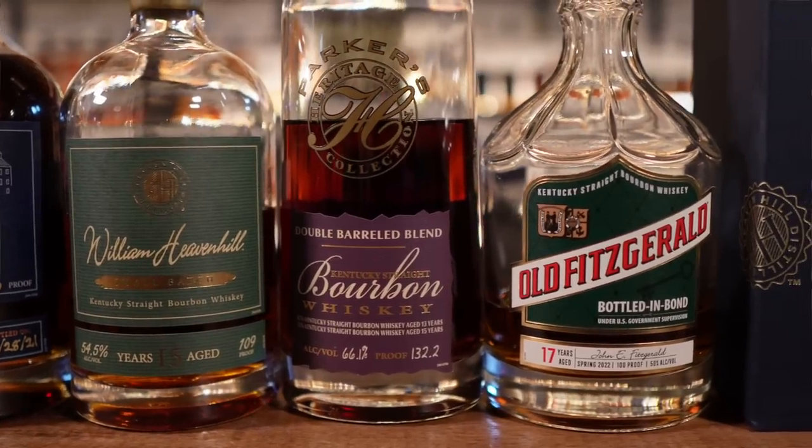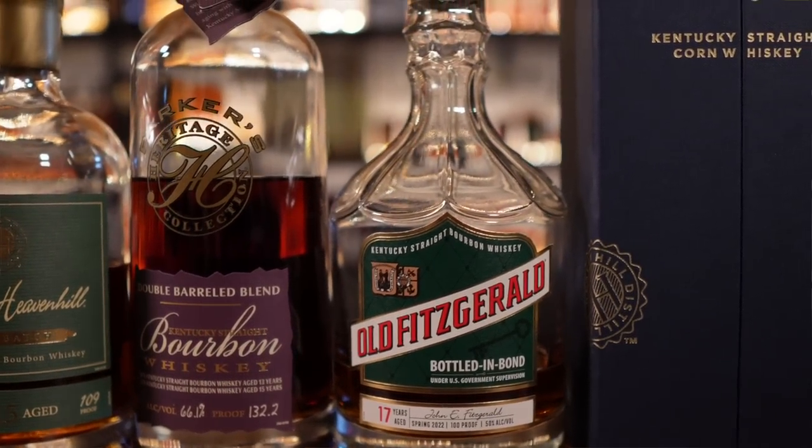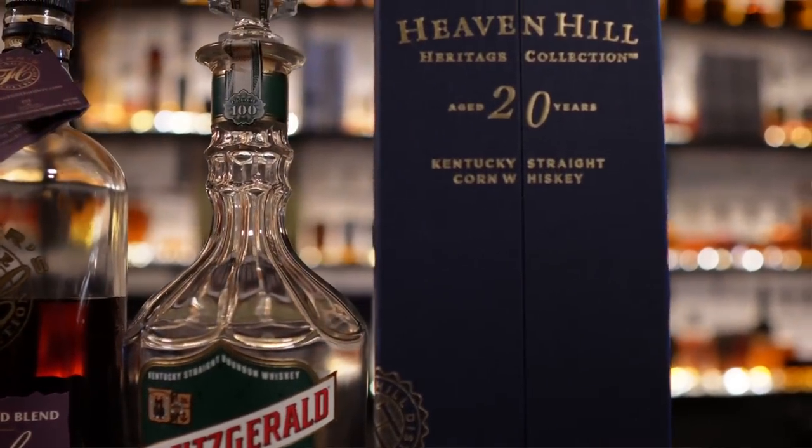And they put stuff on tours. You'll see anything from William Heaven Hill to an Old Fitz. What was it? Was it Friday they dropped the Fitz 19? It was Thursday or Friday, one of those 2 days. They dropped 15 bottles of 19 year. They'll drop stuff at the beginning of the day, and then they'll have the You Do Bourbon experience where you get bottles. They just have a ton of opportunity to get different bottles down there.